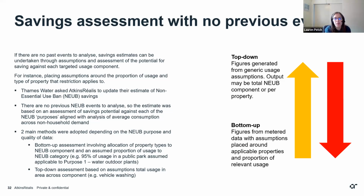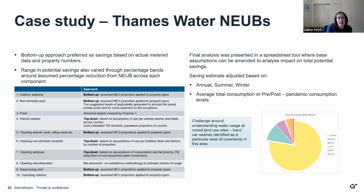Where that wasn't possible, so there's a few categories where we weren't able to do that, we did a top-down assessment, which was working on what we had from high-level assumptions and then bringing that down as much as we can to the Thames region. So if you go on to the next slide.